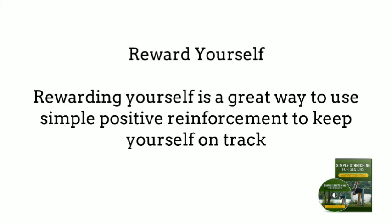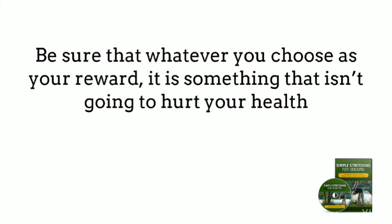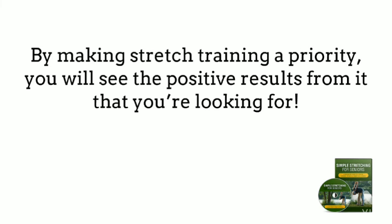Reward yourself. Rewarding yourself is a great way to use simple positive reinforcement to keep yourself on track. It could be that you give yourself a small healthy treat at the end of each training session, or that you allow yourself to buy something special at the end of a week that you went every day training. Be sure that whatever you choose as your reward isn't going to hurt your health. By making stretch training a priority, you will see the positive results from it that you're looking for.